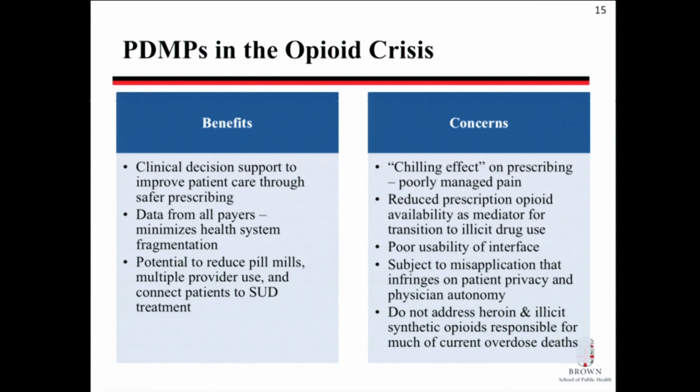Also, PDMP data is really not fragmented in terms of different payer sources. It captures data from all payer types, whether it's private insurance or public insurance, and cash payments. In the current healthcare system, there's a lot of healthcare fragmentation, and so this unique setup with prescription drug monitoring programs has the potential to harmonize that data for a more comprehensive data capture that will support the clinical decision support function I just mentioned. There's also the potential for PDMPs in reducing pill mills and multiple provider use, which, as Kate Nicholson mentioned, we don't really know if all multiple provider use is bad or not. And so there's definitely potential concern in that area as well.